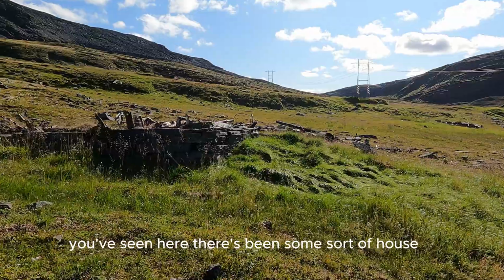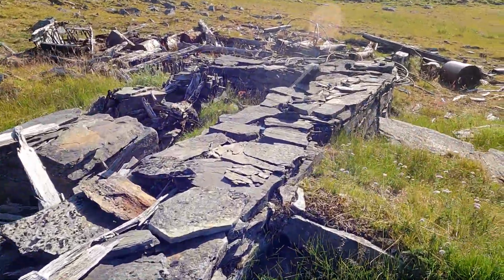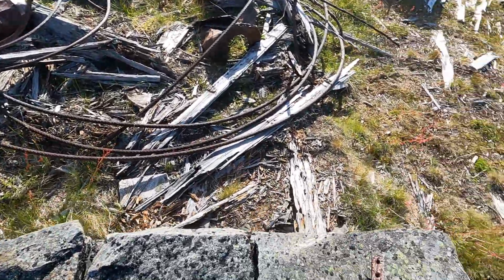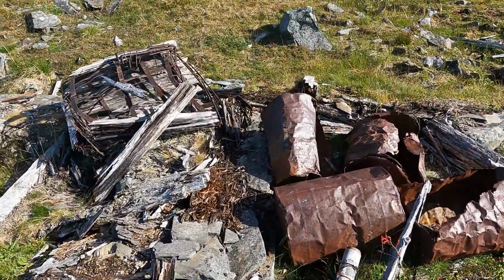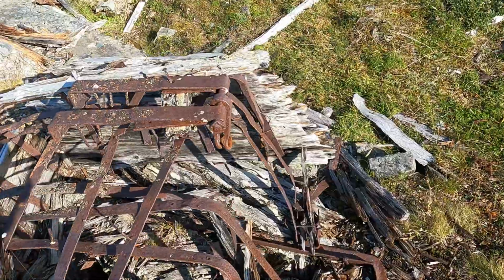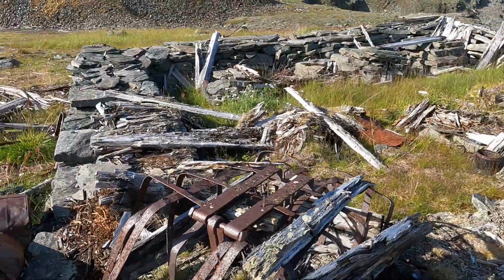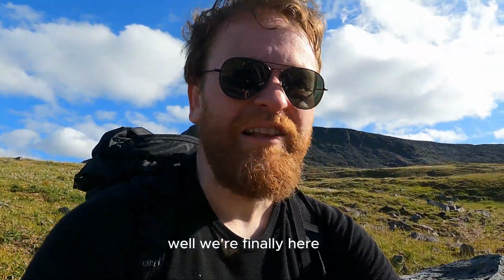Here you've seen here there's been some sort of house. Metal wires. A bit hard to guess what's in there. Barrels. This could have been some sort of cart, maybe. Let's have a rest in the ruins. Oh, well, we're finally here.